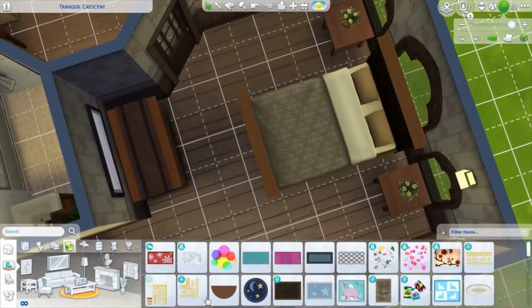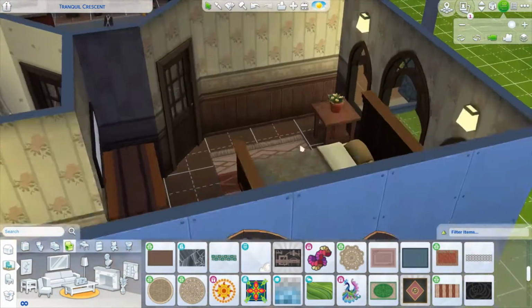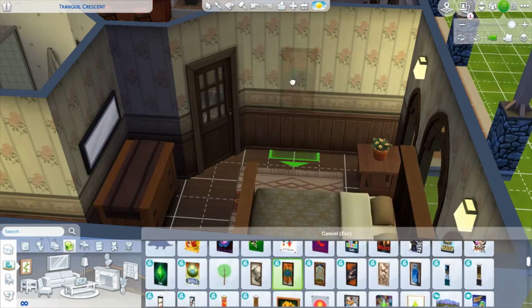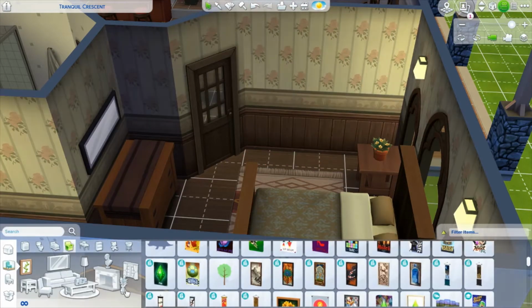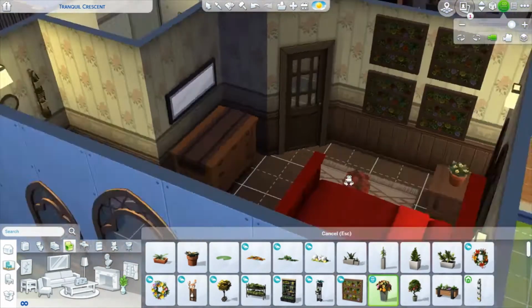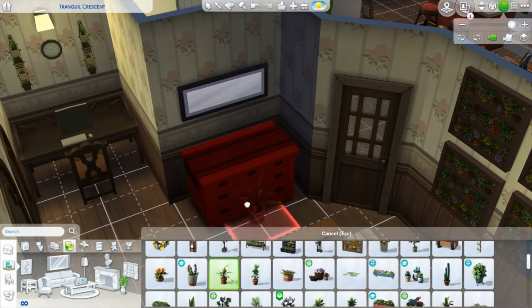I ended up using grandma wallpaper and it ended up working. It suited the house really well, especially the wood paneling at the bottom matched the wood paneling in the door, and it didn't disrupt any of the other woods going on there, so that was nice.